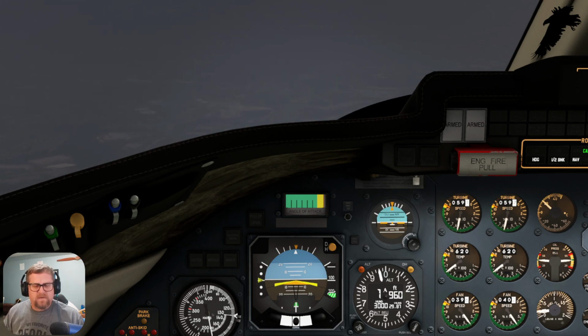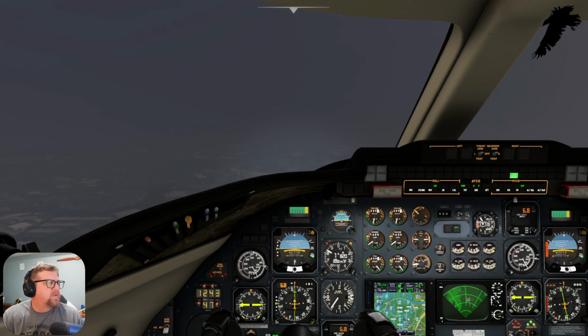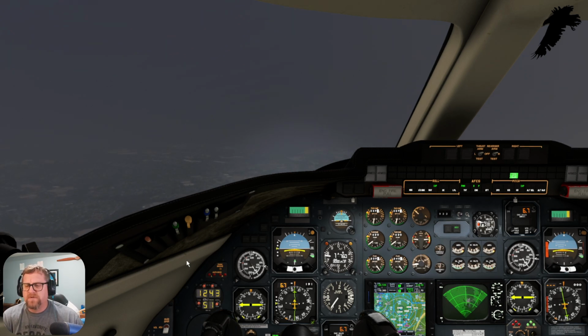Speed checked. Flaps 2. Fingers crossed. Best to see runway lights. That's right. Yeah, we can go. We can take it down to 502. So 502 is our go-around altitude.